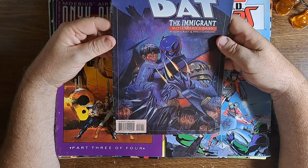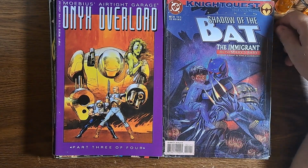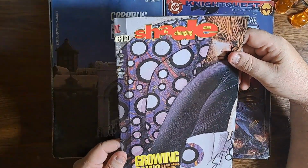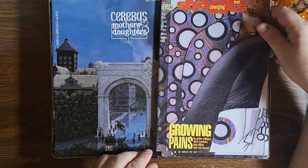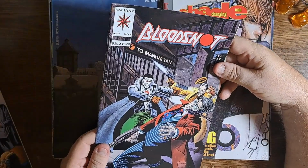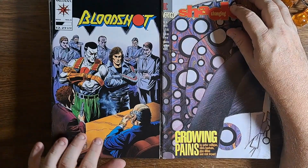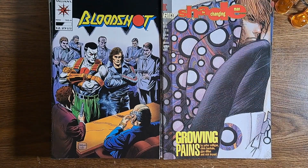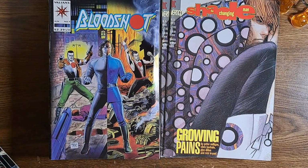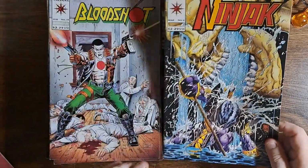Batman Shadow of the Bat number 24. That one's pretty beat up. That one's a rough, well-read copy. Cerebus number 167. Shade the Changing Man 34. A couple copies of that, and they're both beat up. Bloodshot number 3. Not too bad. Bloodshot number 4. And another Bloodshot number 4. Anti-Bloodshot number 5. Number 13. 2 copies. And there's a Ninjak number 2.